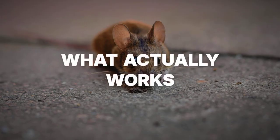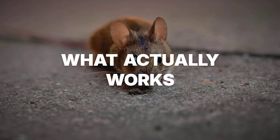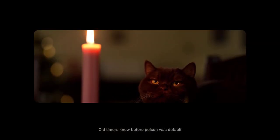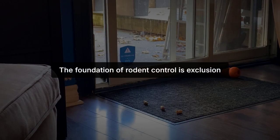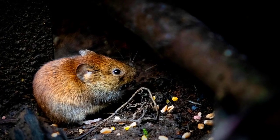Now, here is what actually works. Here's the protocol I built over decades of watching what the farm families around my practice did and what the old timers knew before poison became the default answer. The foundation of any rodent control that lasts is exclusion. That means you stop letting them in before you worry about the ones already inside.